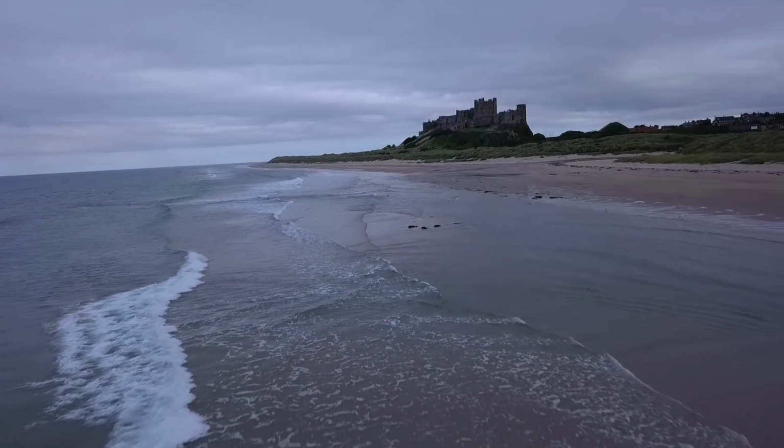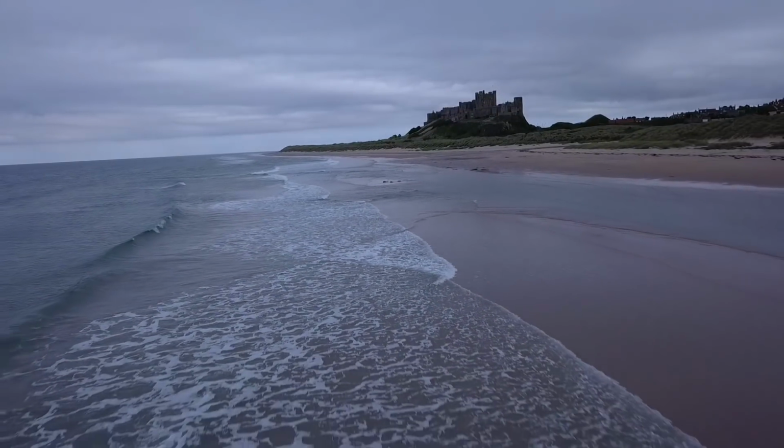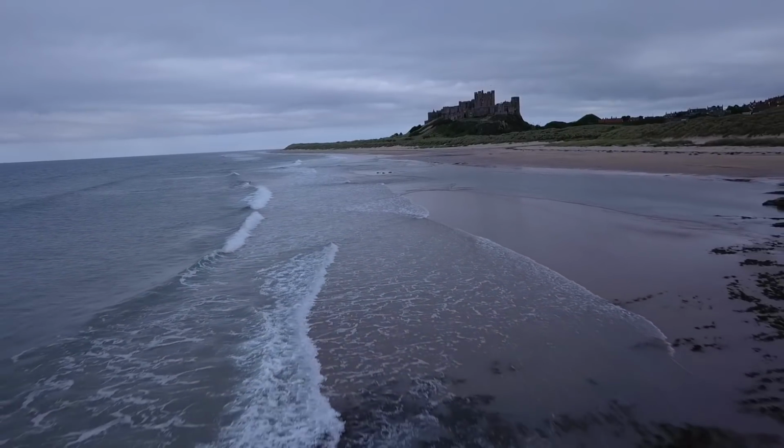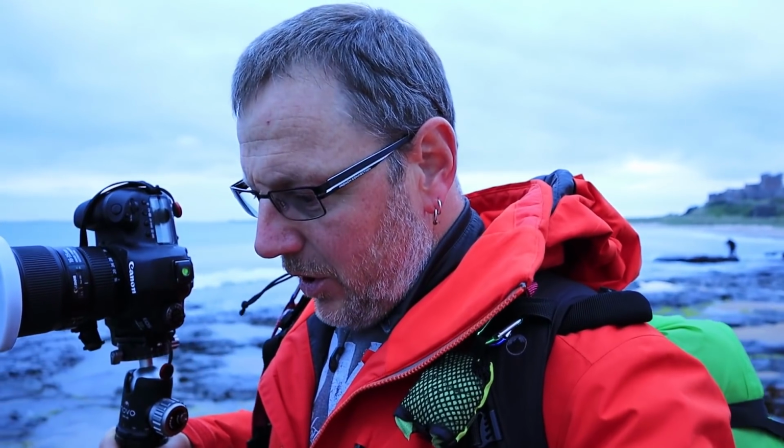Also, there's that big boulder. You can have a look at that boulder from the other direction. It's quite difficult trying to find a shot when there's so much to shoot. But there is a bit of colour there. I think what I'm going to try and do is move forward just to get the little lighthouse in as well, without slipping over on these rocks.